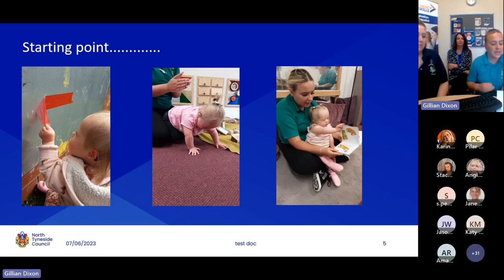For example, we use activities to support her fine motor skills and her gross motor skills, and hand-eye coordination as well. For example, on the first picture, you can see I'm using hand-eye coordination and a pincer grasp to pull. It was just doing these activities to gain strength in her muscles and in her hands as well.